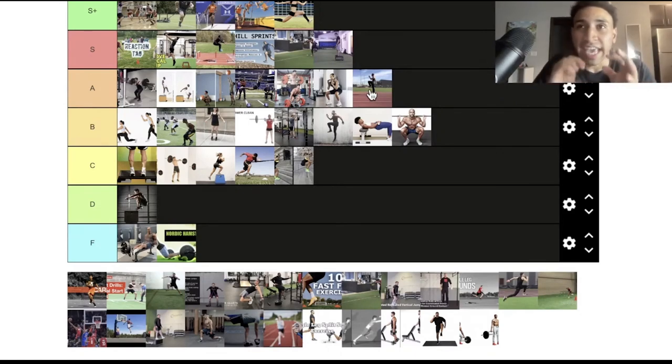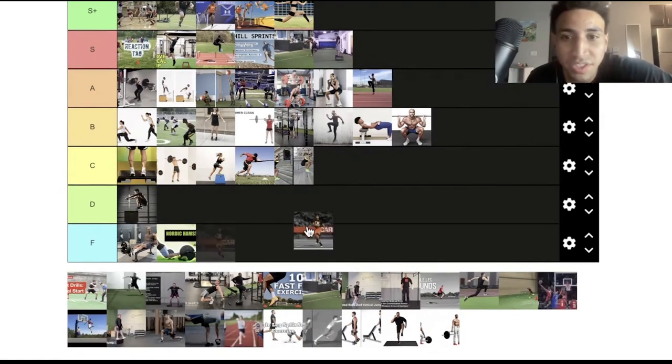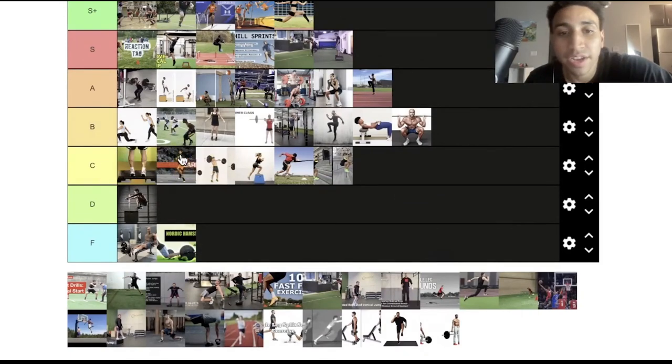I want that pop off the ground. I want that elasticity off the ground. You know, it looks like a kangaroo. You're just like boom, boom, boom, boom, boom. This is a great exercise, okay? I really want to put it in S tier. I think it's one of the best things, but for raw explosiveness, technically it doesn't develop raw explosiveness, but for general athleticism, S plus. It low key is like top five.